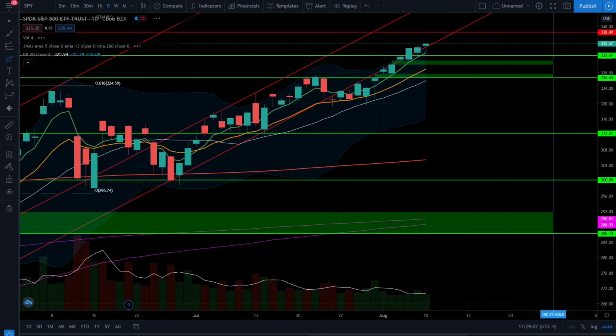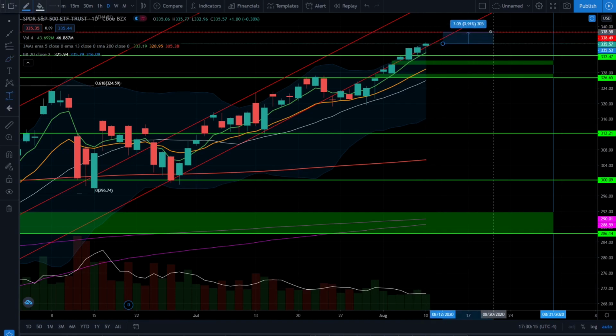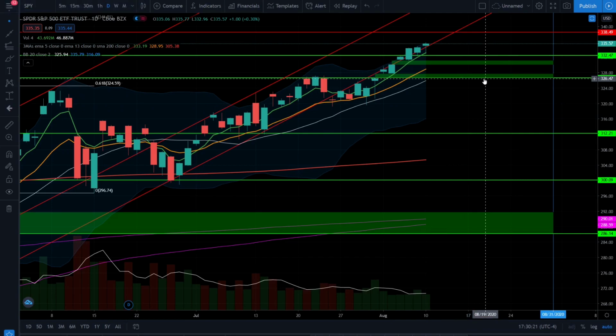So going back to the S&P 500, we're really just waiting to watch the previous all-time high get tested. It looks like at this point it's almost a guarantee that the price is going to go up there and at least test that level. At this point, a test of the previous all-time high is literally less than 1% away, around 0.9% to test the previous all-time high. So it could literally test the previous all-time high as early as tomorrow.